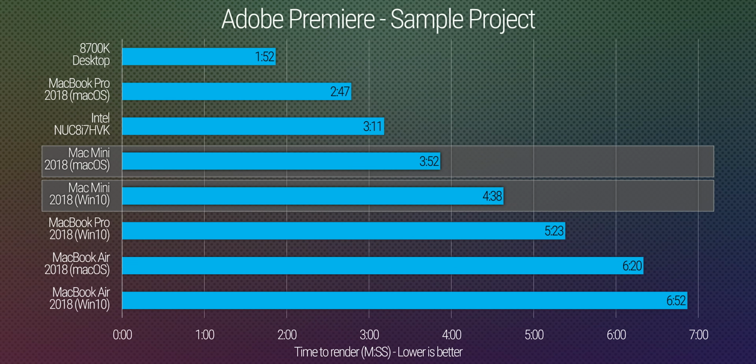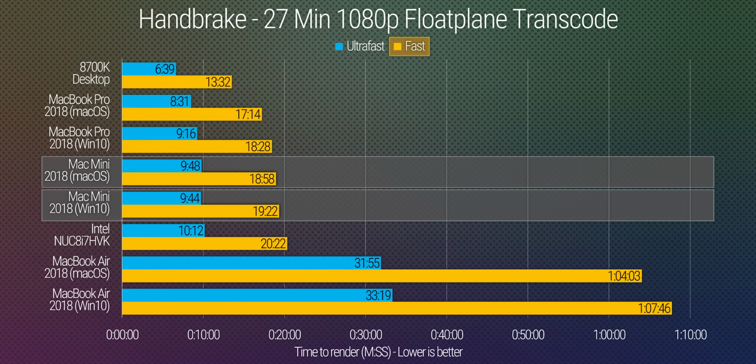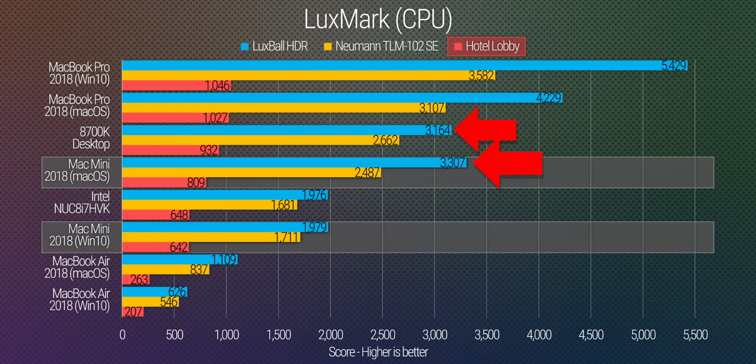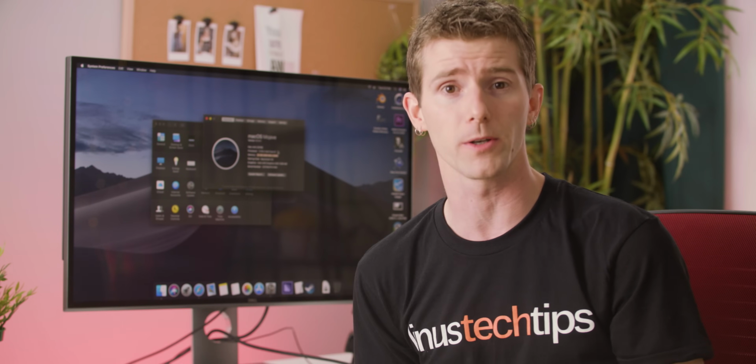But while it does beat out our Hades Canyon NUC in CPU performance, it sadly doesn't come close in GPU and loses out entirely to our similarly priced stock desktop. Except actually for one case, where macOS's aggressive boost factors in. Though this lack of performance compared to a full-size desktop would be a much bigger problem in our eyes if it wasn't for the Mac's diminutive form factor.